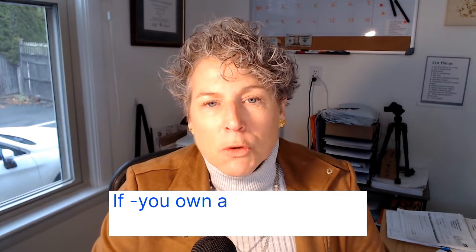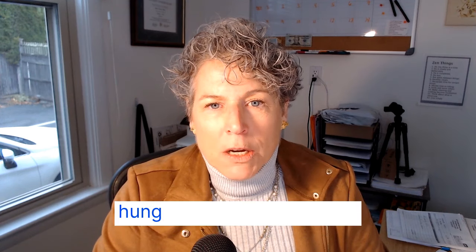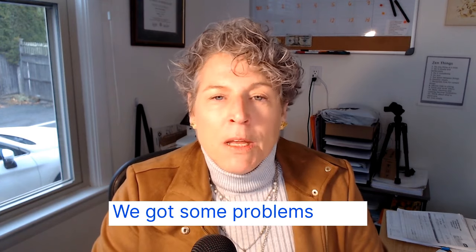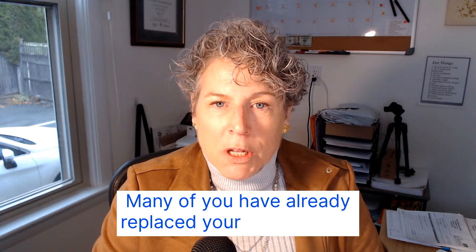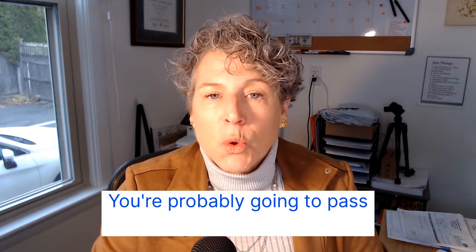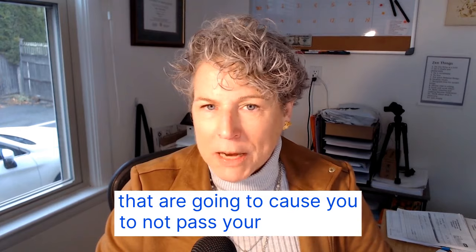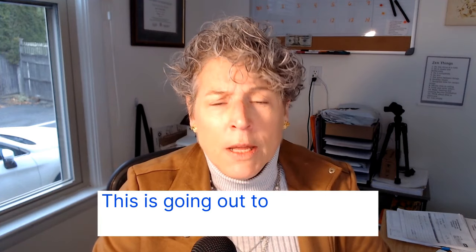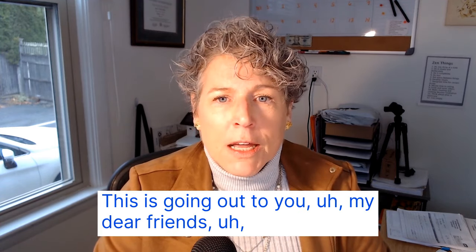If you own a rental property and you still have double hung windows, it's a pickle. I get it. We got some problems here. Many of you have already replaced your double hung windows with vinyl windows, so this isn't really going to apply to you. You're probably going to pass your lead inspection with vinyl windows, or at least it's not going to be your vinyl windows that are going to cause you to not pass your inspection, and it's probably an easy fix.